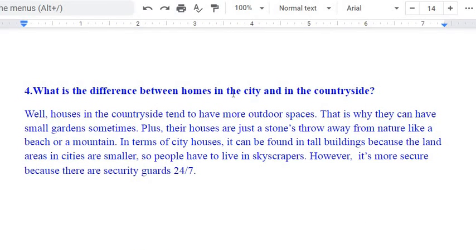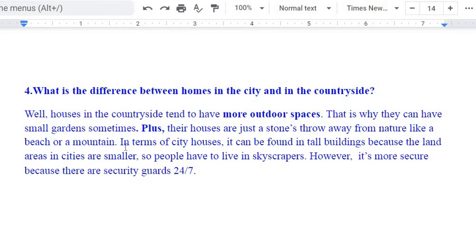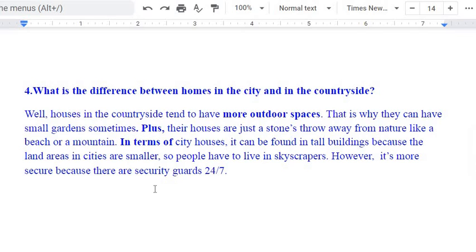What's the difference between homes in the city and in the countryside? Well, houses in the countryside tend to have more outdoor spaces. That's why they can have small gardens sometimes. Plus, their houses are just a stone's throw away from nature, like a beach or a mountain. In terms of city houses, they can be found in tall buildings because the land areas in cities are smaller, so people have to live in skyscrapers. However, it's more secure because there are security guards 24/7. So I got many ideas here, right?